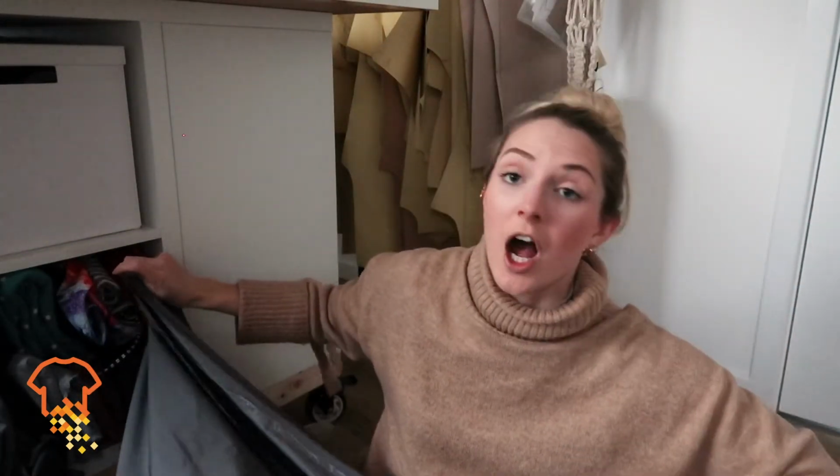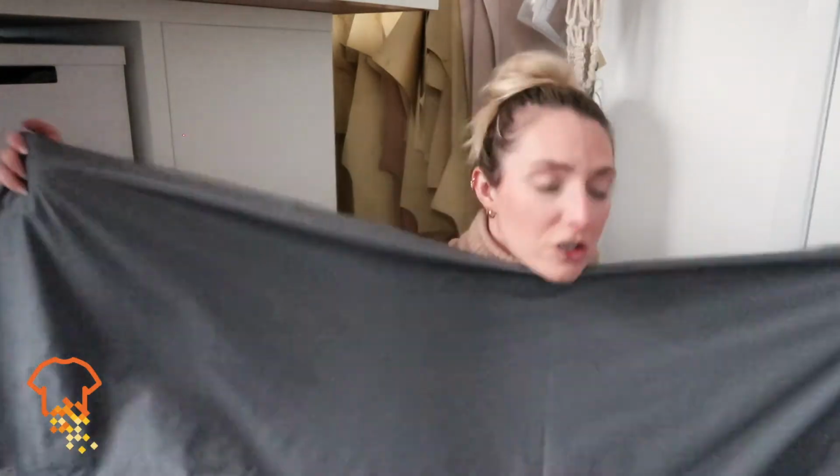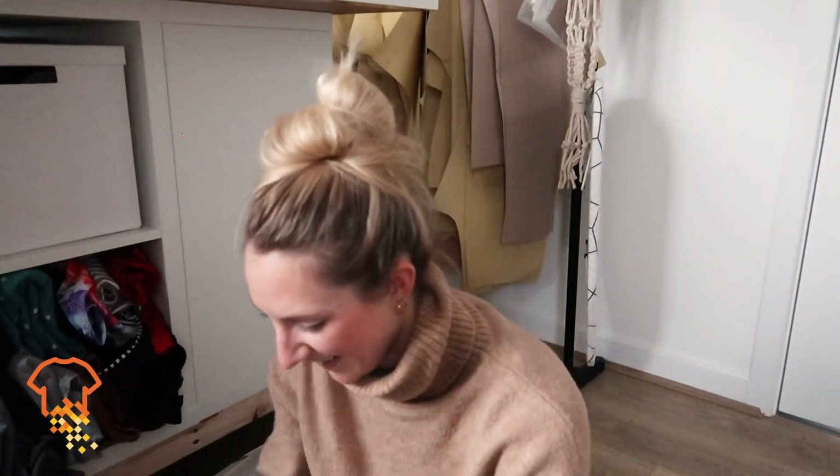But again, that's in the charcoal grey, so you're going to be able to see how I pieced together my collections and how these textiles complemented each other in the range. Oh, it's useful having lanky arms to fold all of this.